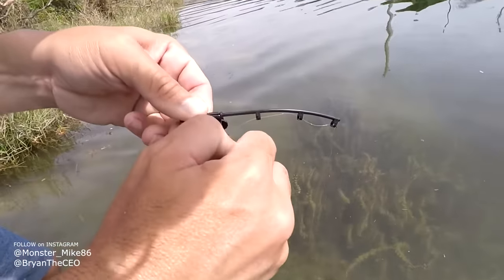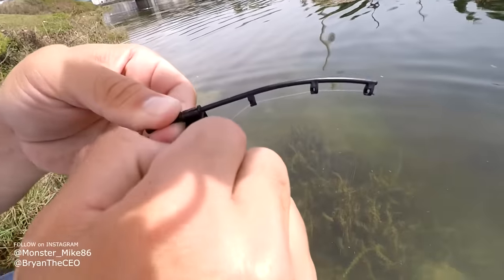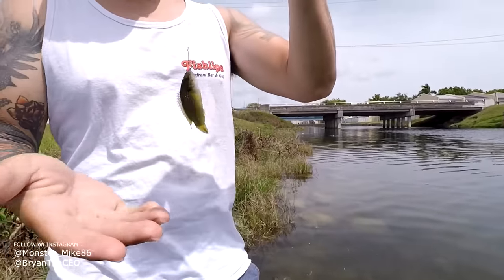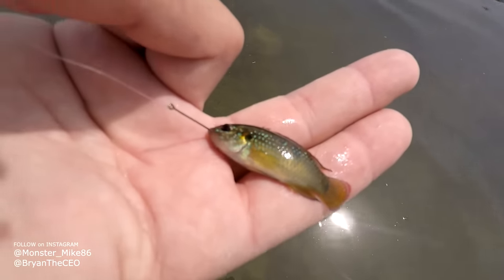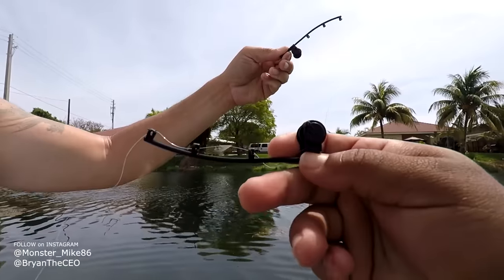Bro, how did you do that? Oh, them reflexes. Oh my gosh, guys. Look at that. He's reeling it in right there. And Brian got one. They're African jewel cichlids, correct? Yeah, African jewel. And we're catching them right here in the wild with the smallest rods in the world.